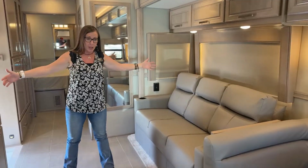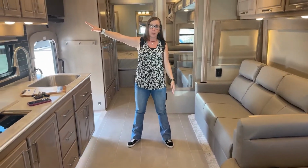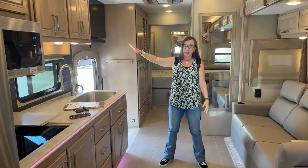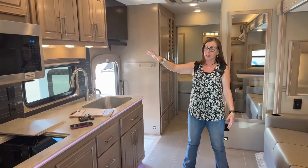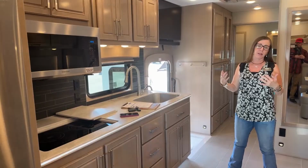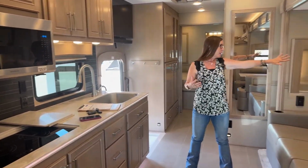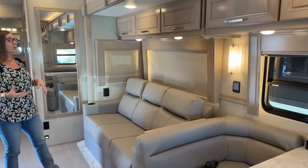But I want to point out that even though we have so much room in this coach, this is what would be the fourth slide on a lot of coaches. This is a stationary slide. Or not stationary, this is not a slide. This is a stationary wall here on this coach. And because of the layout of this RV and the decor that they have chosen for this, as you can see, it still feels really, really roomy.